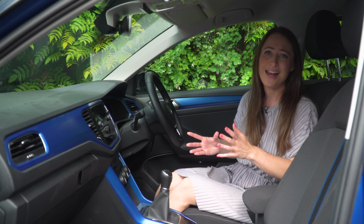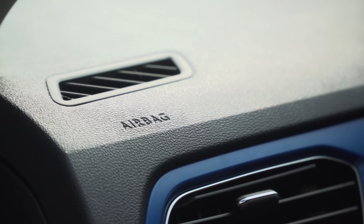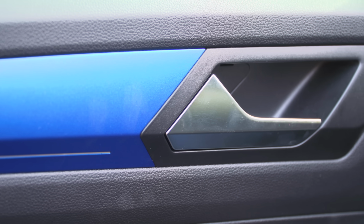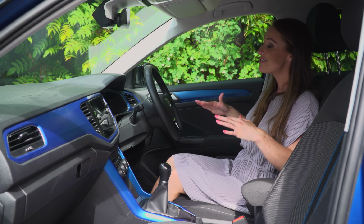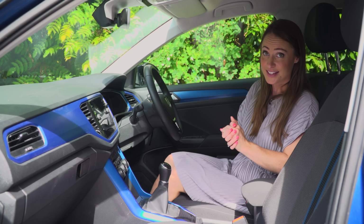But you still cannot get away from the fact that there is a lot of hard, scratchy plastic, and interior quality is on a par with the cheaper Seat Arona, which is unfortunate because the Audi Q2 is much more premium inside. If you like a high seating position, then the T-Roc puts you in a higher seating position than both the Kia Stonic and Seat Arona.